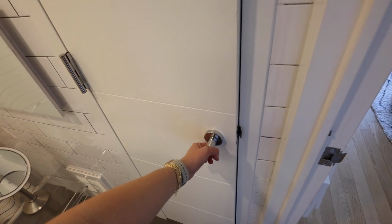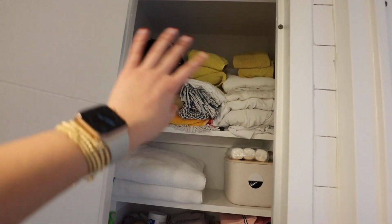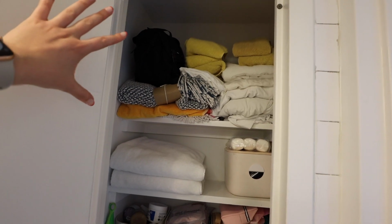We do have a linen closet, which I don't just use for linens. You'll see my closets are definitely, yeah. On the top, it really is true linens, beach blankets, towels. That's a camera case. And then we have towels.